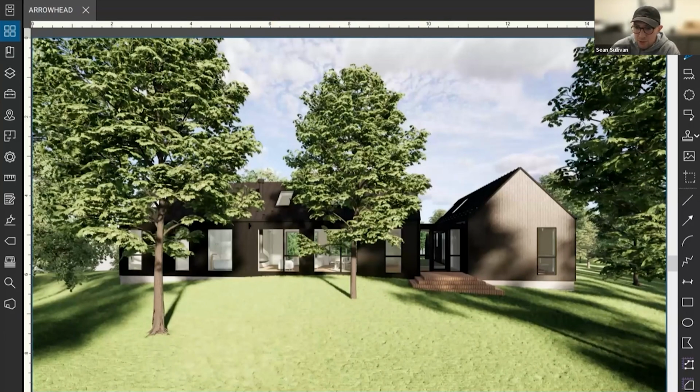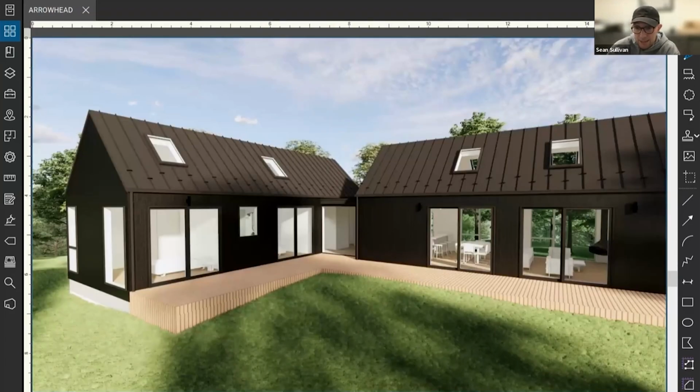And then, yeah, these were some initial studies that we were looking at. They wanted to have sort of the darker finishes on the outside: standing seam metal roof, black wood vertical siding, black windows, black doors. And this is actually exactly what ended up being selected. So really nothing got value engineered out of this project.